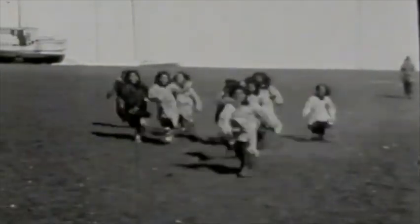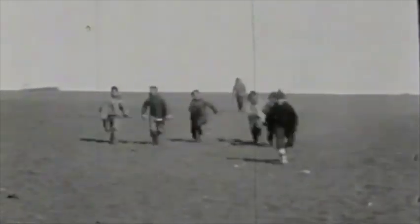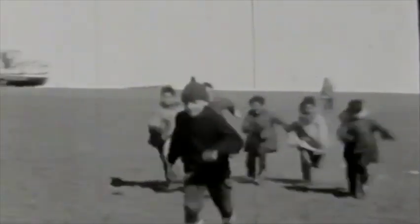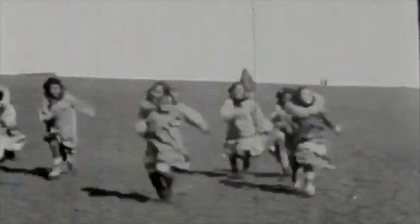And this is a young boy's foot race in the sand. The sand was very deep, hard to run in. The Eskimos loved to play, at least in those days when they were a little more carefree. Everybody gathered on the beach and they did their games. Not very many participants, but good spirit.